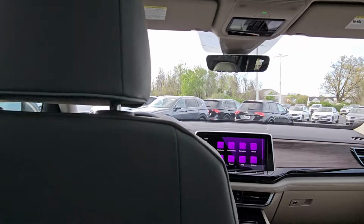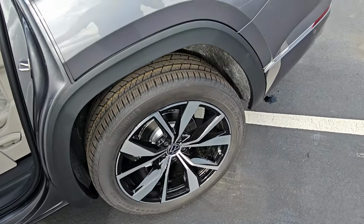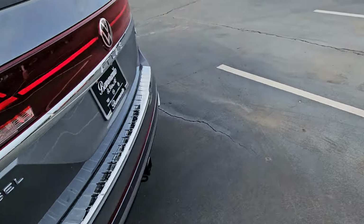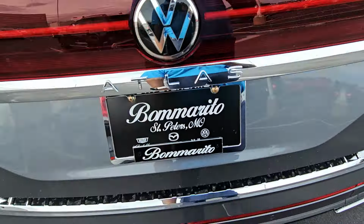So let's take a look at the rear hatch. As we climb out here, here's a look at the wheels right here. Those are those 21-inch wheels back here at the back. Right between the T and the L is a switch to open up.